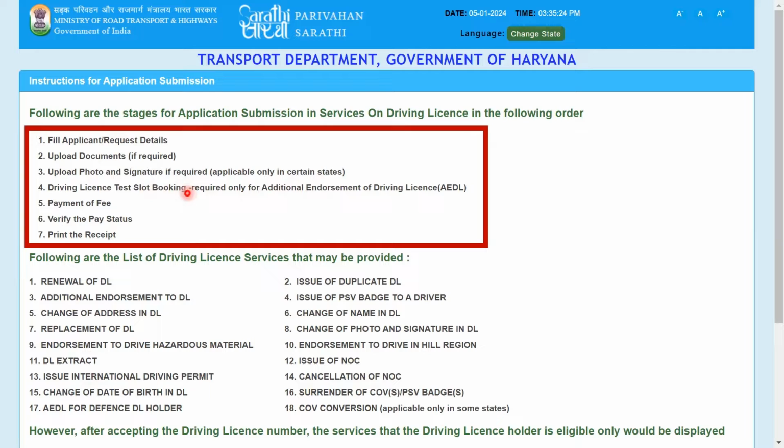The test slot booking, what the slot booking is, when you want to visit the RTO, if that is needed, that is what I'll cover. How do you pay your fees online? How do you verify the payment status online? How do you print your receipt? All of this is covered. Then finally, what are all the documents that you finally need to take to your RTO for renewal of driving license and change of address on the DL.